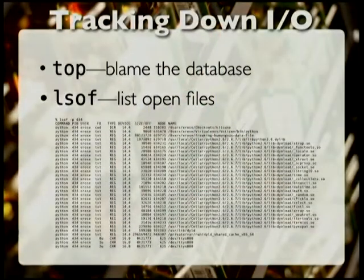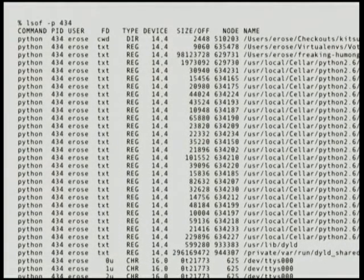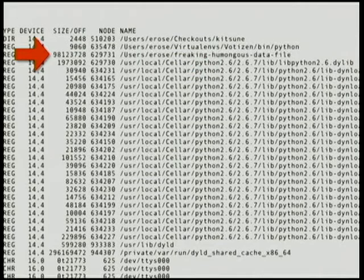If you don't find any likely culprits like that, or if you weren't using any external processes at all to do I/O, you can try another command called lsof, which lists all the open files you've got going on. Let's just take a look at that. You pass it the process ID of Python, and it comes back with a list of open files. And you just kind of scan through and see if anything stands out, anything big, anything unexpected, anything that might be hot. In my case, I would have seen a couple of conspicuous lines containing database test fixtures.